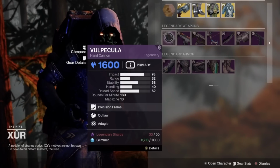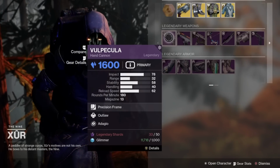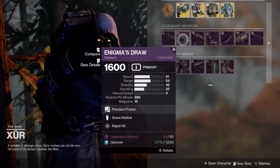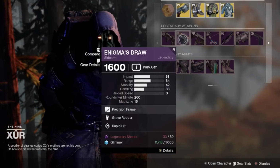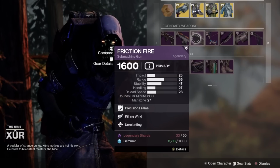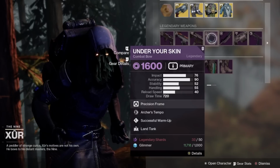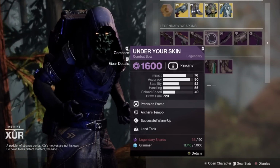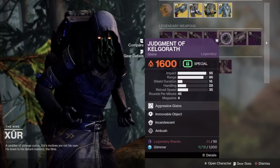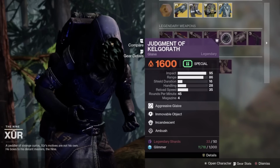For the legendary weapons, and I'm going to try to pronounce them all correctly, we have the Valpecula. Hopefully I said that right. With Hidalgo and Outlaw. We have the Enigma's Draw with Grave Robber and Rapid Hit. We have the Friction Fire with Killing Wind and Unrelenting. We have the Under Your Skin combat bow with Archer's Tempo, Successful Warm-Up, and Land Tank. We have the Judgment of Kalgaroth with Immovable Object, Incandescent, and Ambush.